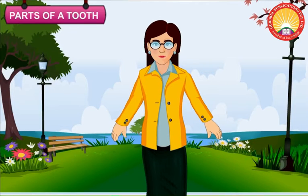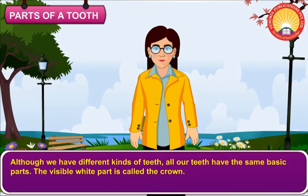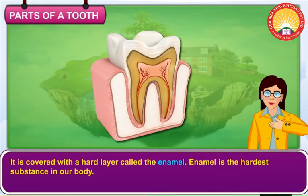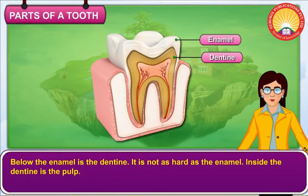Parts of a tooth. Although we have different kinds of teeth, all our teeth have the same basic parts. The visible white part is called the crown. It is covered with a hard layer called the enamel. Enamel is the hardest substance in our body. Below the enamel is the dentine. It is not as hard as the enamel.